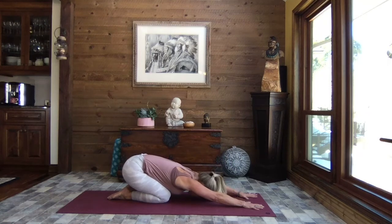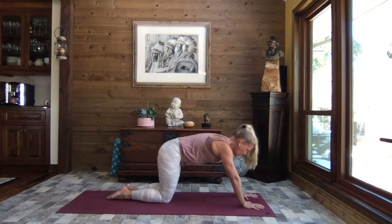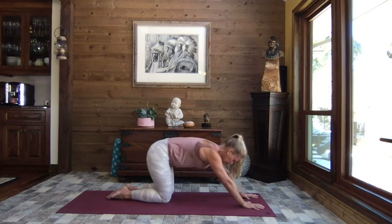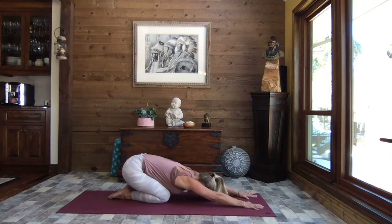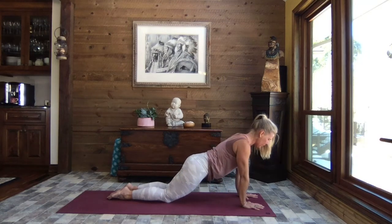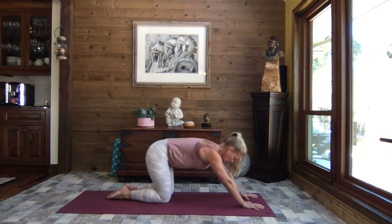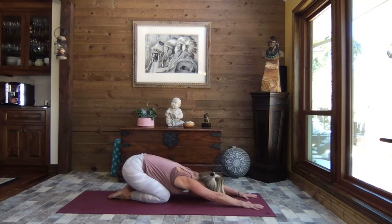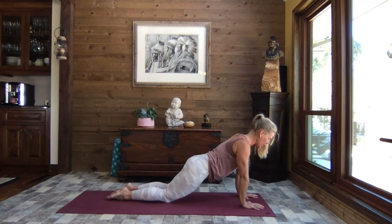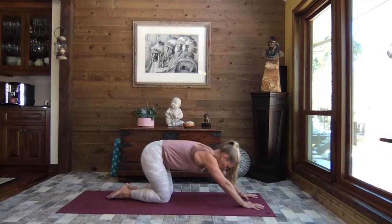We're going to do 3 more, just moving at the pace of your breath. Again, promoting mobility, core strength, range of motion in the hips and the shoulders. Let's do 1 more. And sit it back to child's pose.